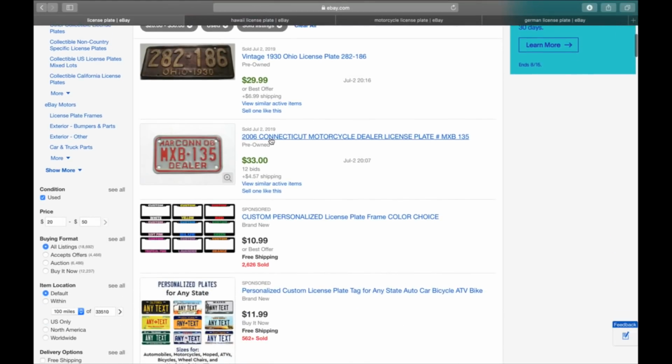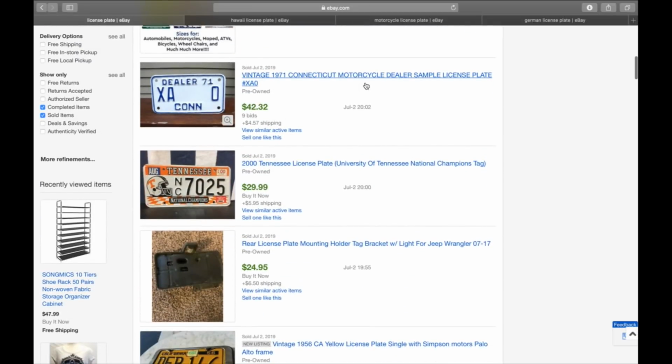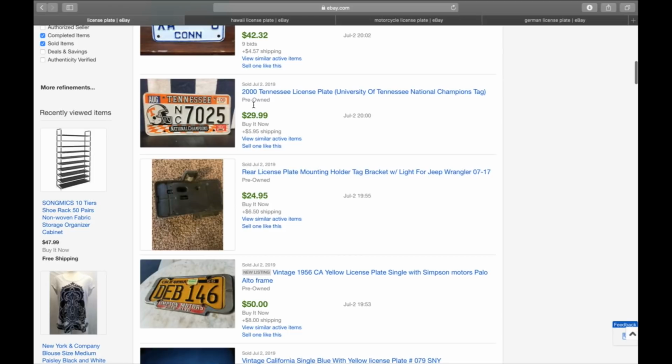We have a 2006 Connecticut license plate for a motorcycle, which are always more expensive, and this is a dealer tag, so it had something special, which is why it made it more expensive. Now these $37 are pretty rare on newer age ones like 2000s and 90s. Unless it's special like this one, you're rarely going to find that kind of price. Here we have a 71 motorcycle. This is a 2000 National Champions. Do you see the Tennessee one? It sold for $29.99, so $30 plus 6 shipping. So it sold for almost $36 because it has something special on it.